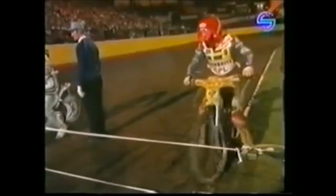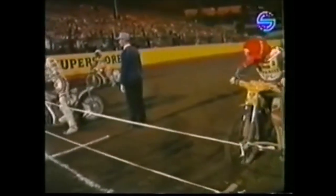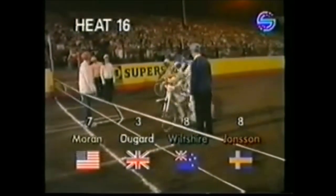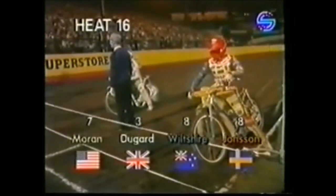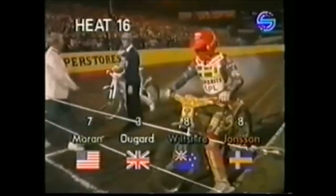So quite a race in prospect with the leaderboard, these three. Per Jonsson in red, Todd Wiltshire in blue, and Shawn Moran in yellow and black. And surely something's got to give, as you see there. Two riders on 8 points, Jonsson in red and Wiltshire in blue. And throw in good old Shawn Moran on the outside on 7 points. And we could be in for a real cracker.